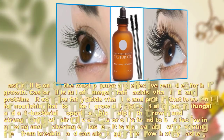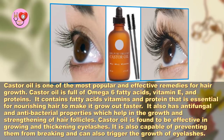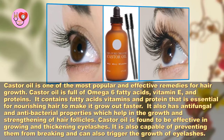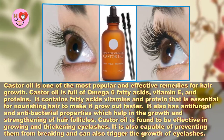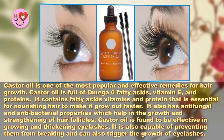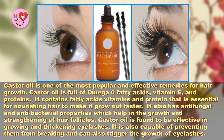Castor oil is one of the most popular and effective remedies for hair growth. Castor oil is full of omega-6 fatty acids, vitamin E, and proteins. It contains fatty acids, vitamins and protein that is essential for nourishing hair to make it grow out faster. It also has antifungal and antibacterial properties which help in the growth and strengthening of hair follicles.